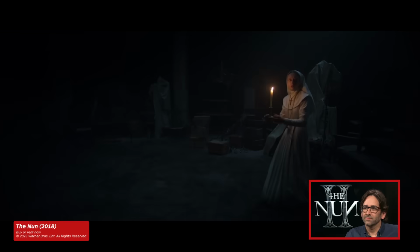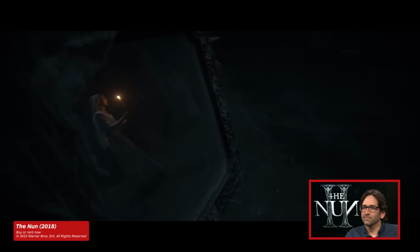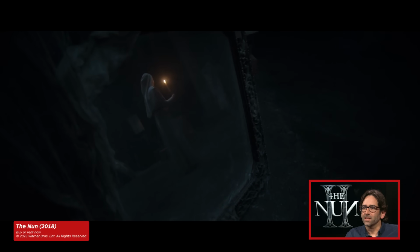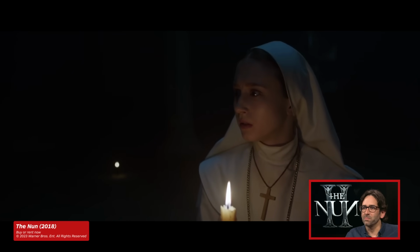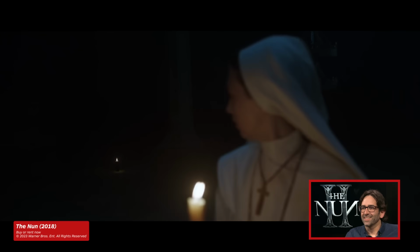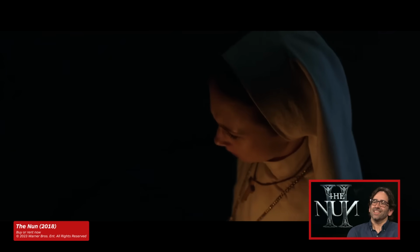So this next scene is from the first Nun, and Thaisa finds herself near the end of the movie in a big shadowy catacomb in the castle. I think there's always something so cinematic and unnatural about mirrors. Even when you see them, you just expect there to be a scare. I think that was kind of a great primer in the beginning of the scene, even though that's not where the scare comes from.